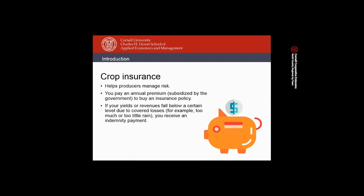So obviously, crop insurance is one method of helping you reduce your risk. It's one method to help mitigate the risk of the weather and other incidents like that. The basic principle is that you're paying an annual premium, which is partially subsidized by the government, to buy an insurance policy. And then if your yields or revenues fall below a certain level due to covered losses, so too much or too little rain, hailstorm, or other type of weather incident, you receive an indemnity payment based on those yields or revenues.